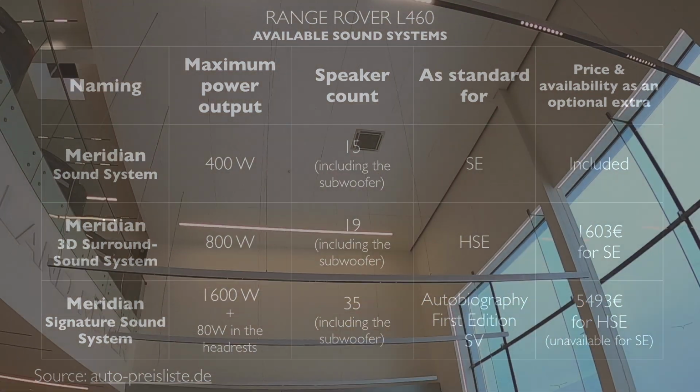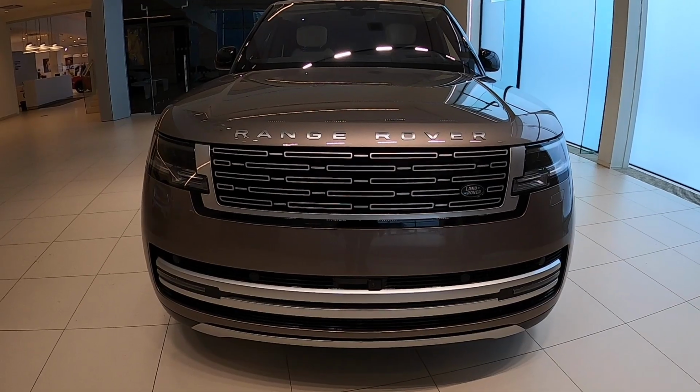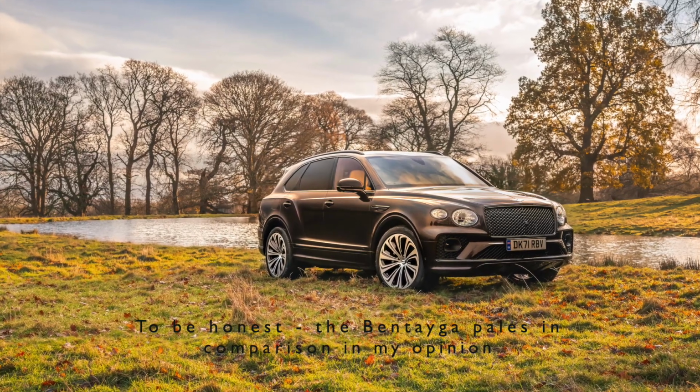In conclusion, the new Range Rover is a rather hefty step above the previous generation, and it's worthy competitor to the Bentley Bentayga, including the lower trim versions.